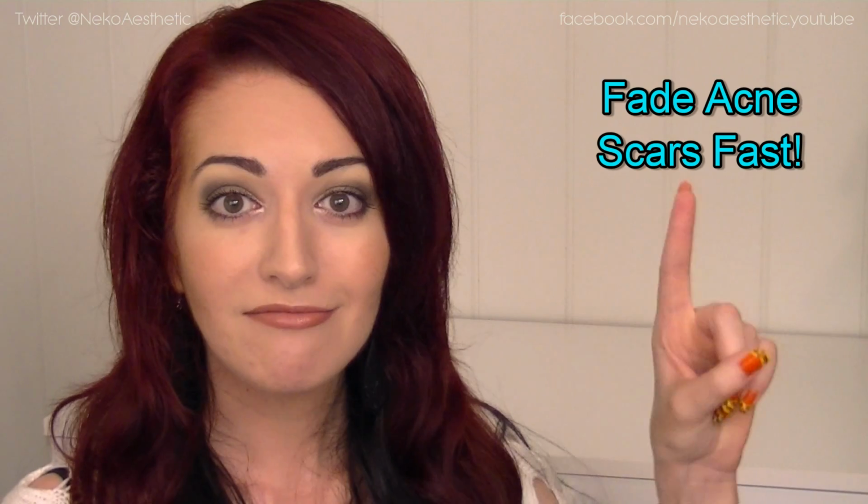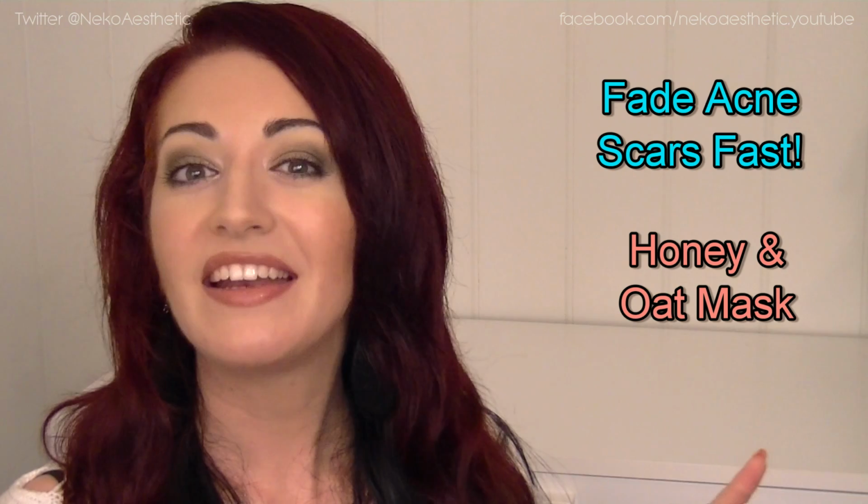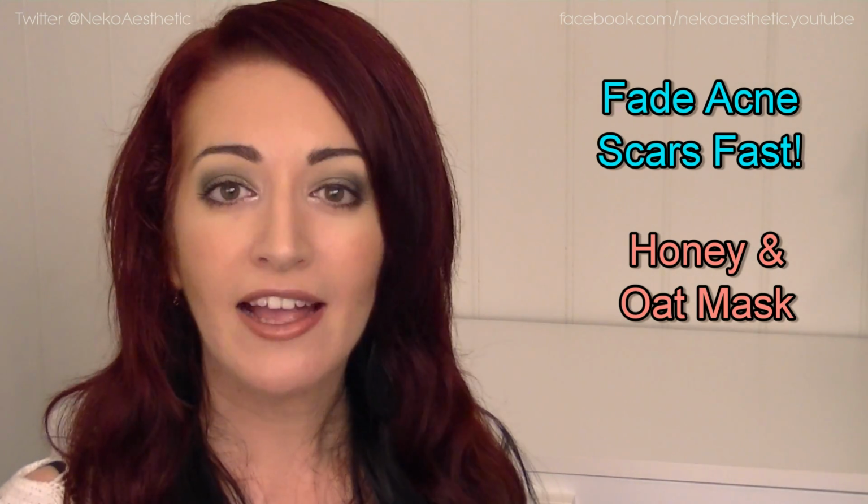One of them is the Fade Acne Scars Fast Mask. That one there is a bit of a mouthful. That one there is really fantastic if you've got hyperpigmentation or any dark spots left over by acne. The second one I can recommend is this one here. It is the Honey and Oatmeal Mask. Now this one is fantastic if you've got active pimples and you just want a really nice, nourishing, moisturizing face mask.